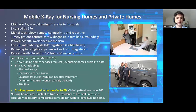But I think the biggest thing to note there is 51 older persons avoided transfer to ED, considering one of the patients was 101 years old. And I think nursing homes are reluctant to transfer residents into a hospital unless it's absolutely necessary, and that's very much the feeling from family and residents as well.